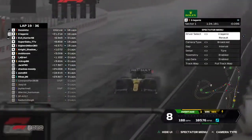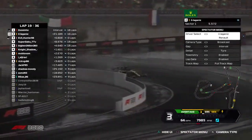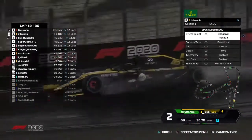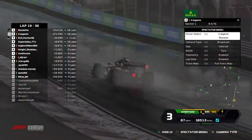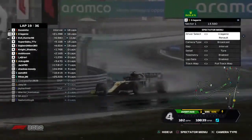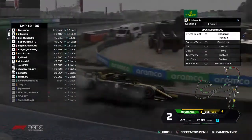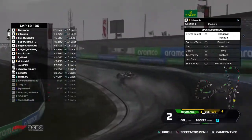Laganes is still going on that set of wet compound tyres. Evil Hunter and Night Shadow, of course, pitted under the virtual safety car. That's given Laganes 2nd place in this Dutch Grand Prix. Now 21 seconds is the lead that Decenio has out front on lap 19 of 36 in this Dutch Grand Prix.